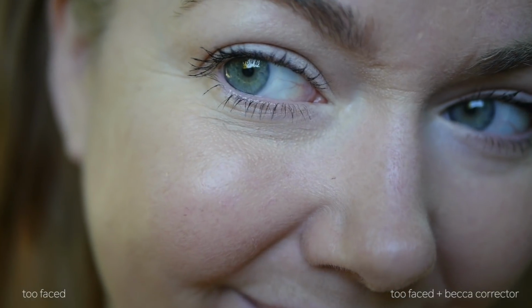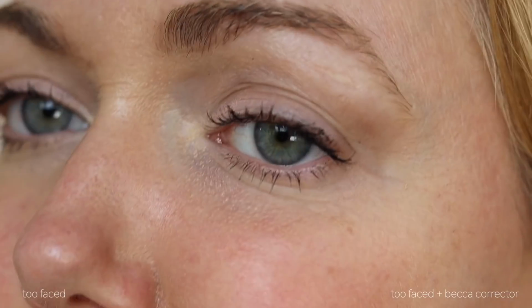So as you can see here, it does add a little texture under my eyes, or emphasize texture under my eyes, which is what I was trying to explain. And here we are at the end of the day, and I was actually quite surprised that this one faded more than I anticipated. You know, we're here to see it all, right?